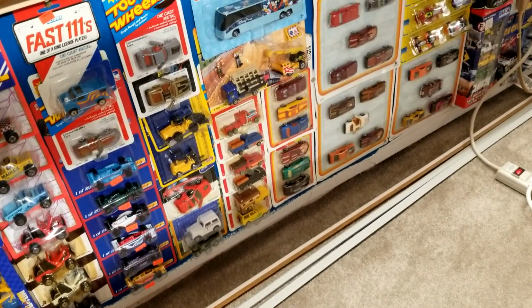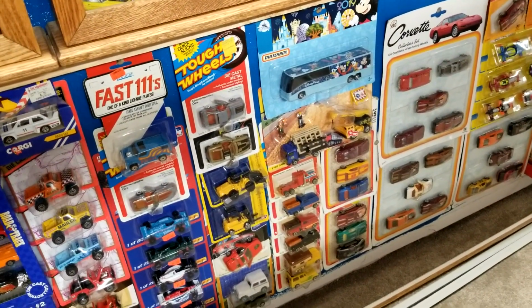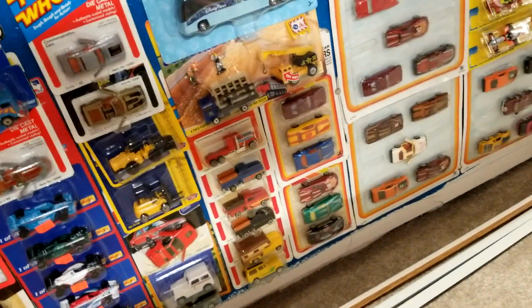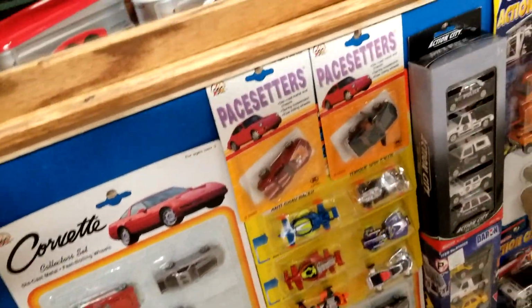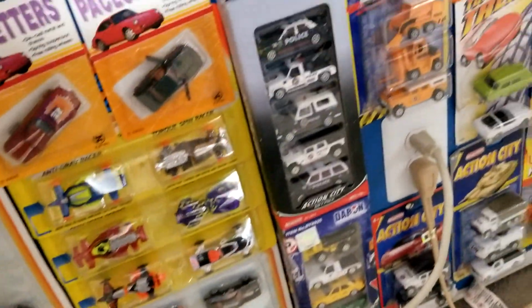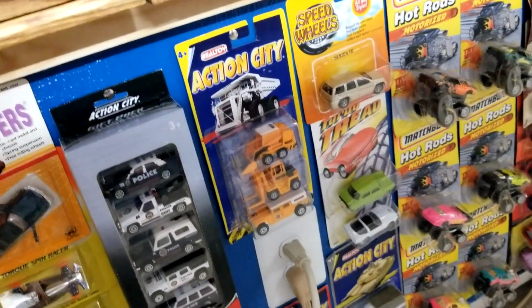A couple more items here. We got those Tough Wheels. Those are Kidcos. Some Matchbox stuff here and there. Got some Z toys. A little difficult to get it down there, guys. I apologize. Got some Real Toy here. Just a little bit of Real Toy. Pretty happy with that.